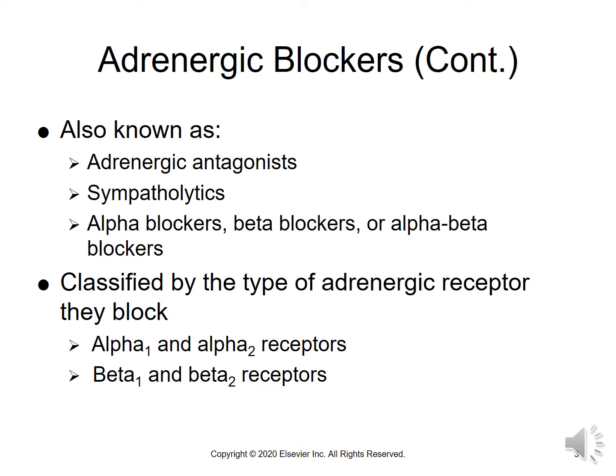These are adrenergic antagonists, so they're against the adrenergic response. Sympatholytics is another name. We have the alpha blockers, the beta blockers, and the alpha beta blockers. So, we have those alpha 1, alpha 2 receptors, the beta 1, beta 2 receptors. So, it depends on what they block as to what kind of effects they have on the body. They are, again, classified by the type of adrenergic receptor that they block, whether it's alpha 1, alpha 2, beta 1, or beta 2.